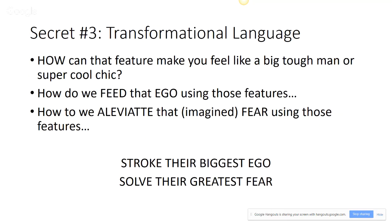So how can you take that feature, let's say it's an emblem for the front of your truck, and turn it into something that makes your customer feel like a big tough man, right? Or a super cool chick. We feed the ego, and we're going to want to alleviate the imagined fear of actually using that product. So just remember, stroke their biggest ego, solve their greatest fear, right?